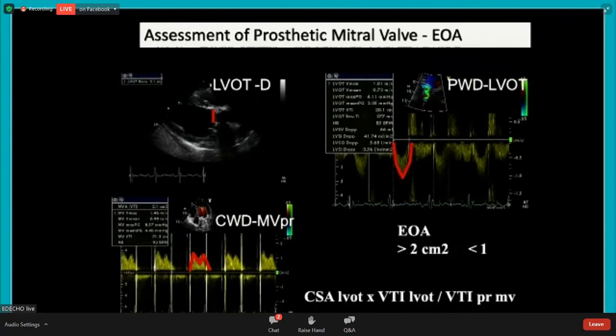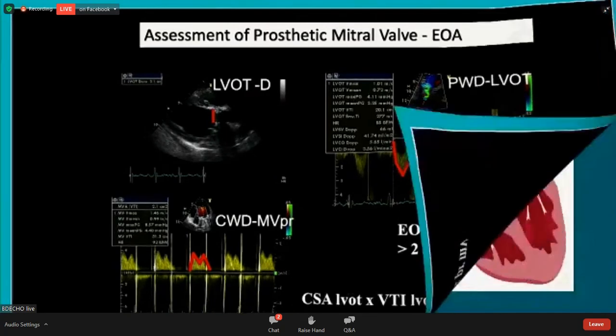We can assess effective orifice area by the continuity equation, by cross-sectional area of LVOT into LVOT VTI divided by VTI of the prosthetic mitral valve. So all the parameters demonstrate a well-functioning prosthetic mitral valve. What about the tricuspid valve?